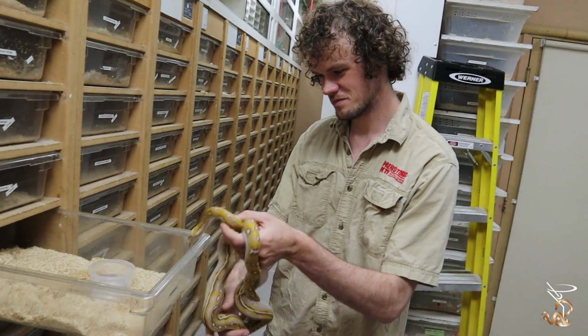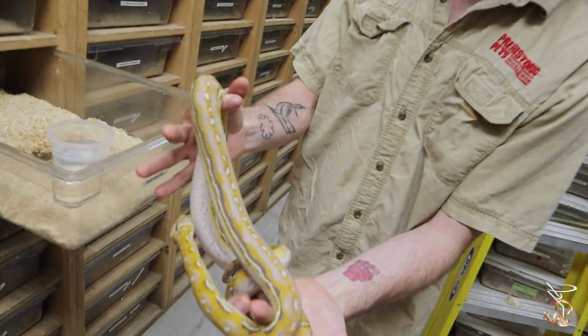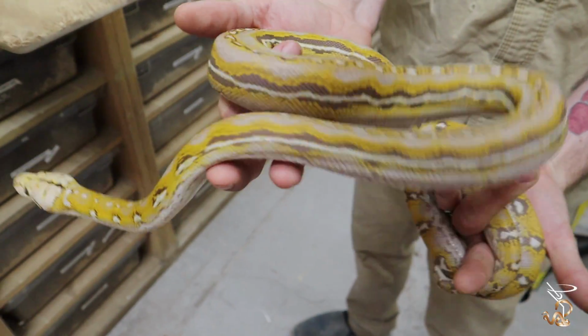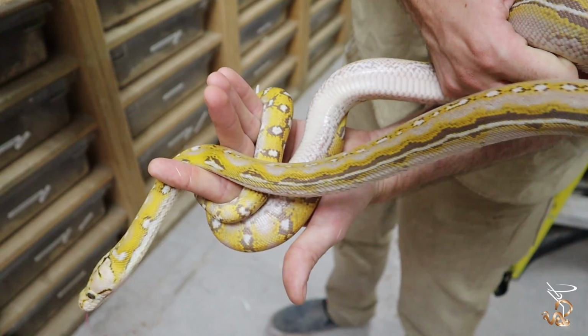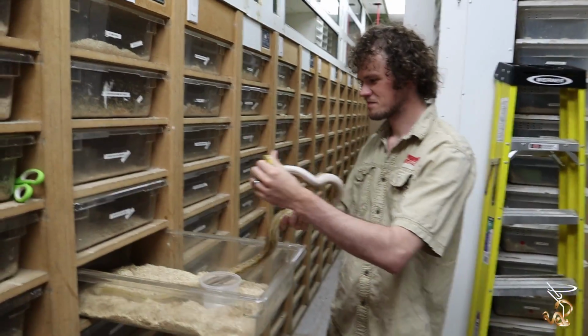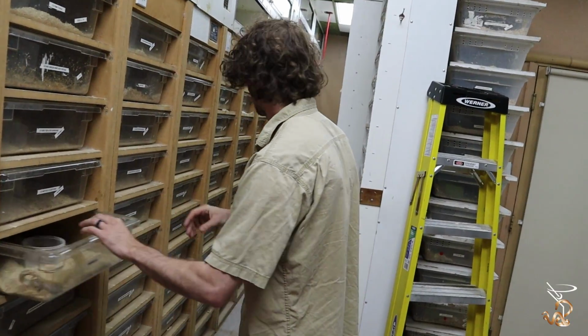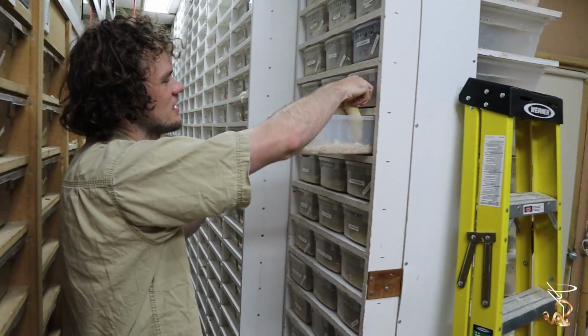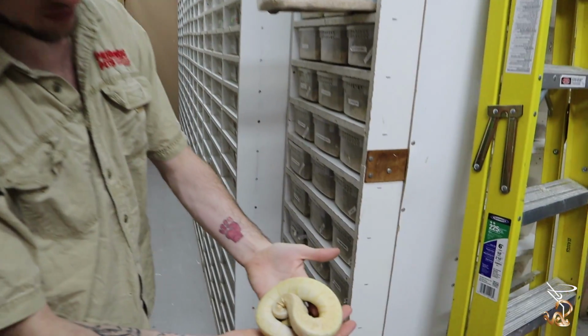Yeah. So that's your favorite retic in the combo back here in the trophy room. Absolutely, yeah. The color and pattern is just ridiculous. It's kind of hard to pick up on camera, especially when they're moving around. So where's the favorite ball python in the project? So definitely my favorite would have been Bowie, the one I just showed you guys. She's without a doubt my favorite pick.